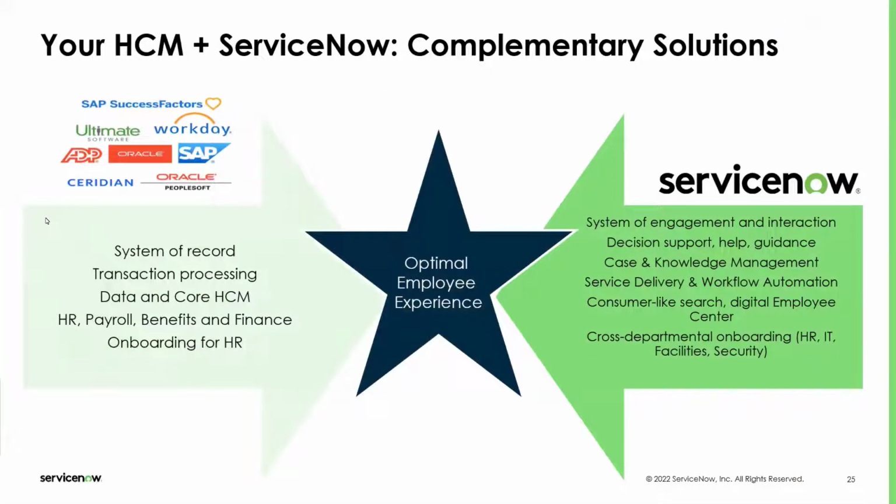When we're talking about the HCM integration, one of the questions I know I heard a lot, and I'm sure Ian and Sandeep got a lot too, is, what do we do in ServiceNow versus what do we do in our HCM system? So the key is these two work together really, really well. The system of record is generally your HCM. That's where your employee data is.